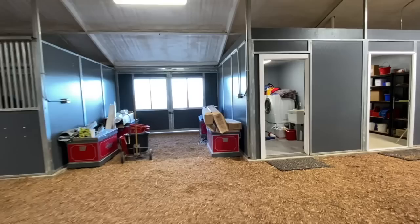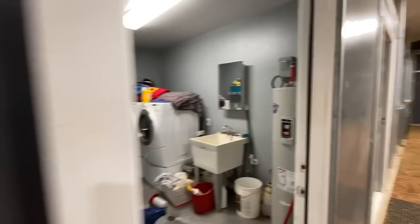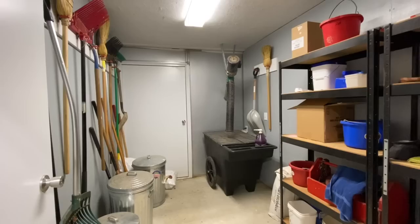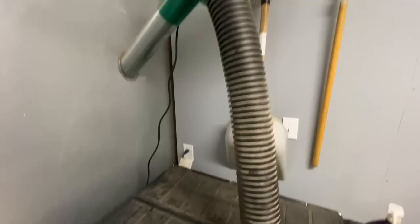Laundry here for saddle blankets. Again, epoxy on the floor, fantastic. Water heater. This opens up so you can bring everybody in. You can also bring your skid steer loader in and do your bedding. So there's horse feed on the outside, and it brings it right on in with a touch of a button.